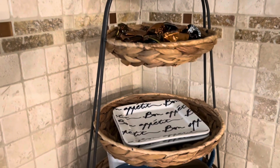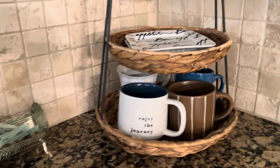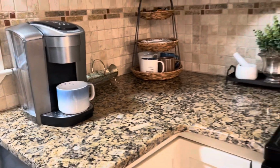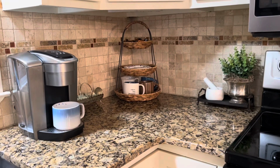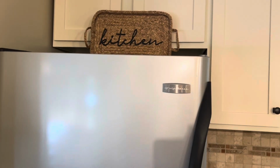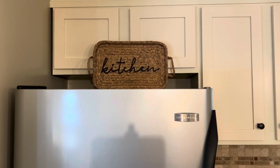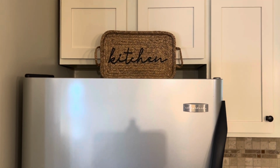It's nice to see the details up close, right? And something I forgot to add, I call this my ombre mug. So there we go, that kind of completes the whole corner there. All right, I may build on this a little bit or get rid of that kitchen sign, but I do like it there.